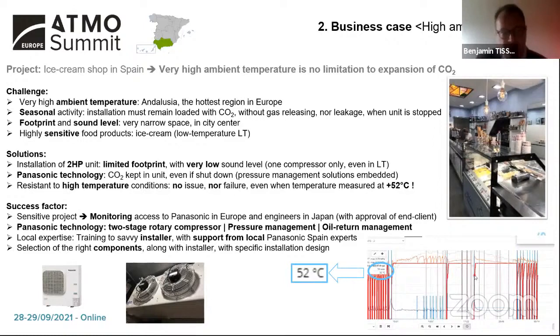So the solution was to install the small unit. Why? Because it fits the needs. Limited footprint, super low sound level. Our technology, of course, with pressure management solution integrated into the unit already, and it must be resistant to high temperature conditions. There has been no space for adiabatic solutions. So let's say that it was just like working without a safety belt.